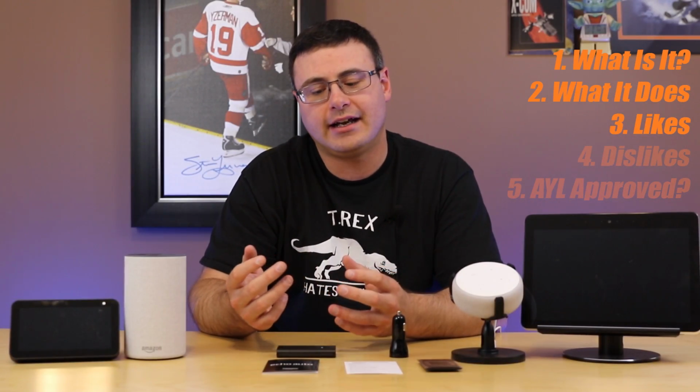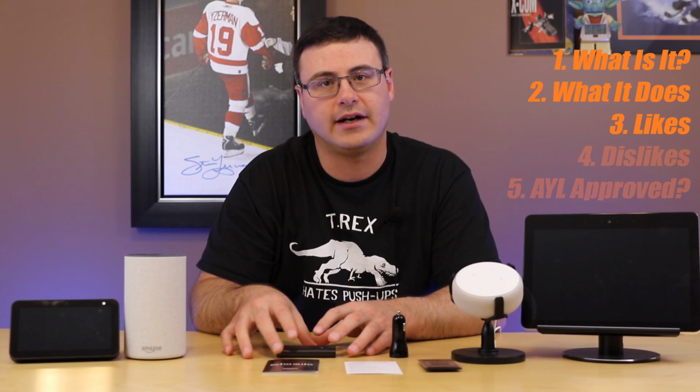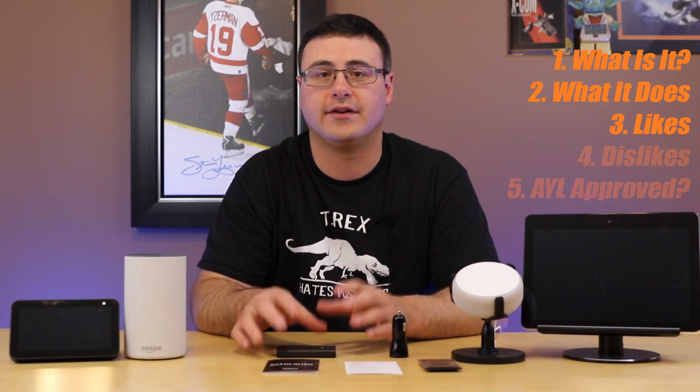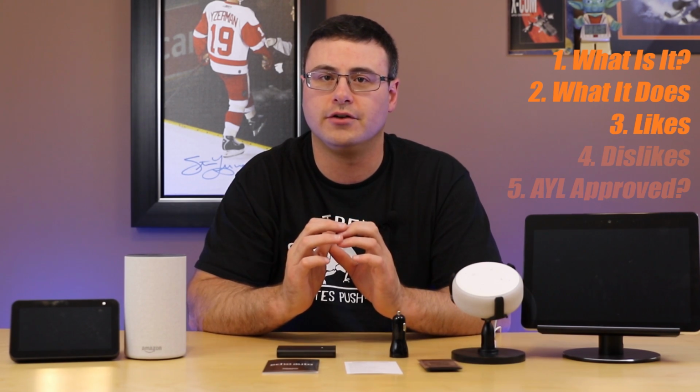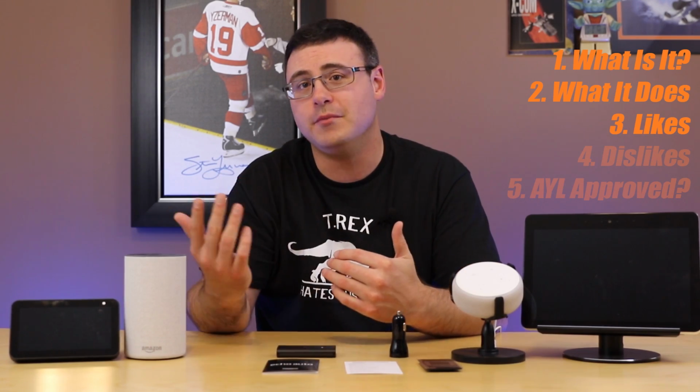So as I used the music off of my iPhone on this device and it was playing through my speakers, whenever I requested something from this device, it properly lowered the volume, and then I could actually have weather playing over top of the music coming from my phone.